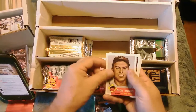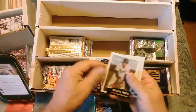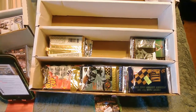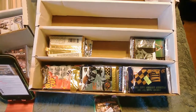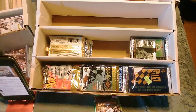Yogi Berra. Come on, they left some good cards in here. Thank you. They took whatever they wanted, though, that's for sure. They left the Willie and the Yogi, without a doubt. Two nice cards there. Hall of Famers, and probably other Hall of Famers in that little stack, but we're not going to dwell on it too much. We just want to get through this.